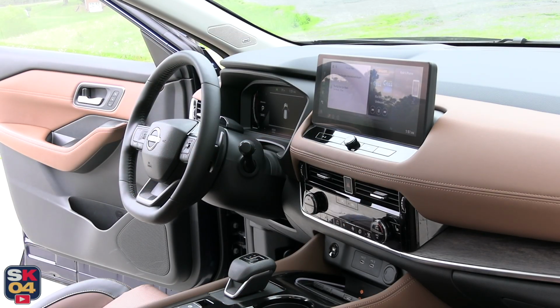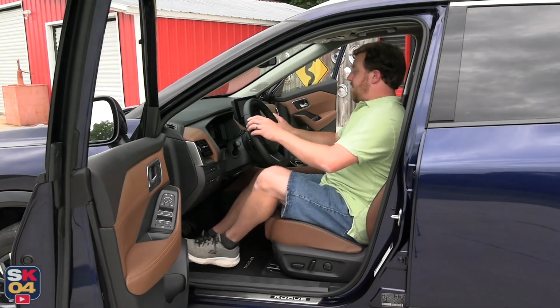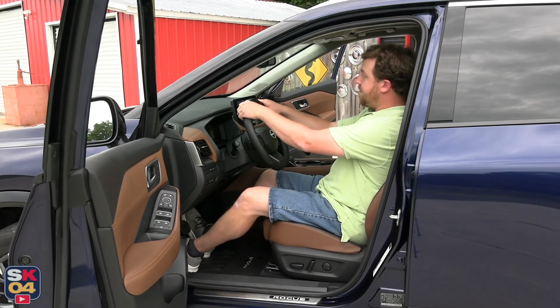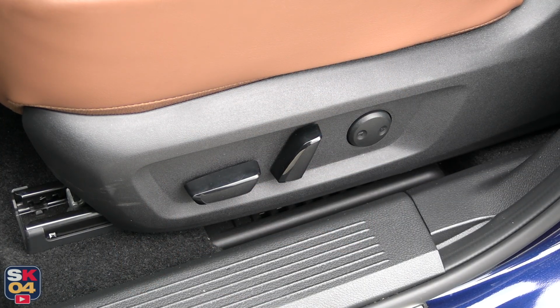Across the lineup, there are different upholstery choices ranging from cloth and leatherette to leather and quilted semi-aniline leather. The latter is standard on the Platinum. The material is softer and more supple than the standard leather used on the SL. Color options for the Platinum include charcoal or chestnut.